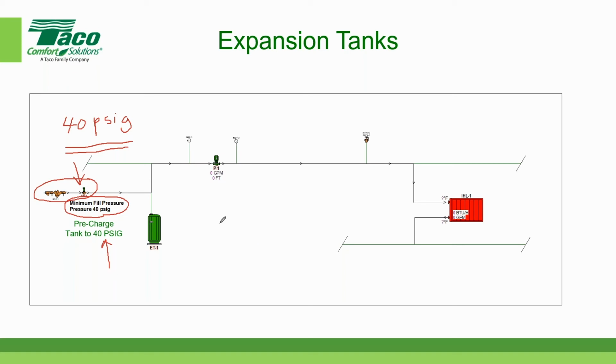He responded. Here's another question. Is it not necessary to account for piping losses for fill pressure? That's correct. This is all static pressure. It does not have anything to do with the fluid flowing in the system. We'll talk about the fluid flowing in a minute, but initially, setting the pre-charge and the fill pressure is under static conditions. There's no water flowing. Good stuff.